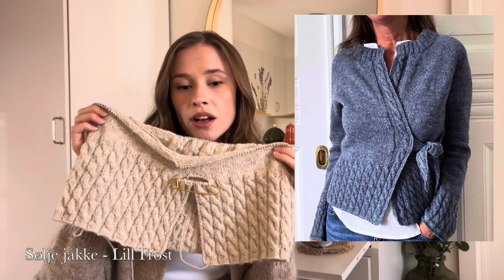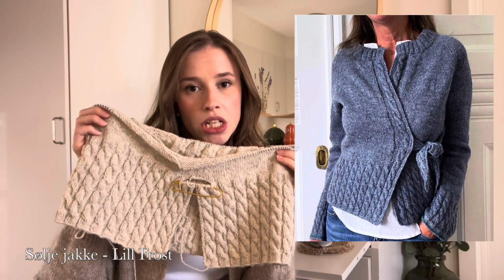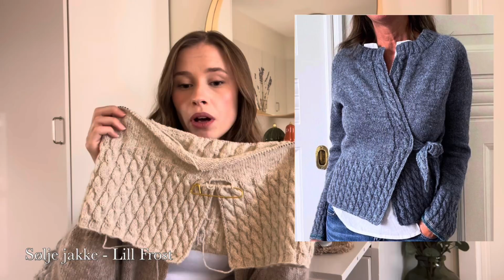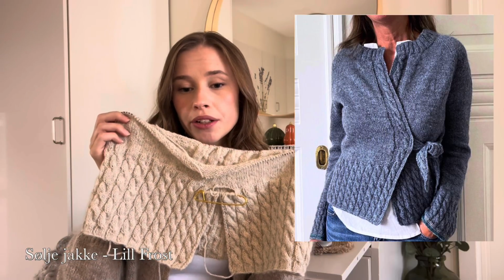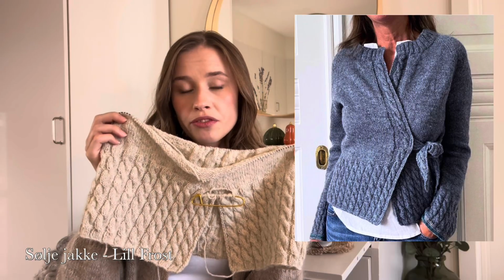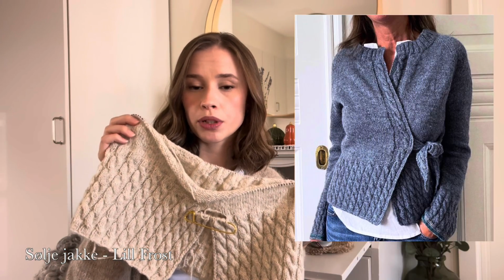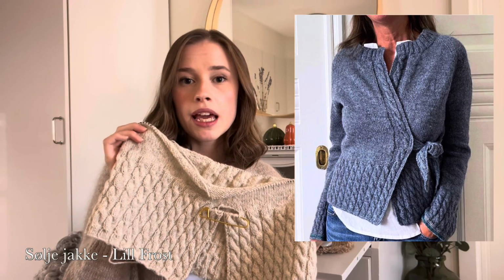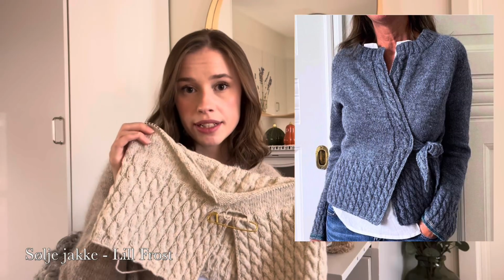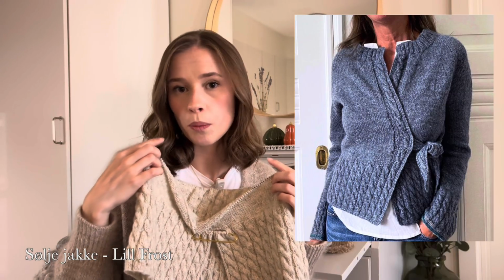You start off by casting on stitches and knitting this cabled bottom edge flat, and then you connect it in the round. So you knit the body in the round, and then you later will steek it to create the opening at the front. And then I do believe you knit the sleeves separately and connect them to the body, and then finish off by doing raglan decreases, so it will create a raglan at the top.